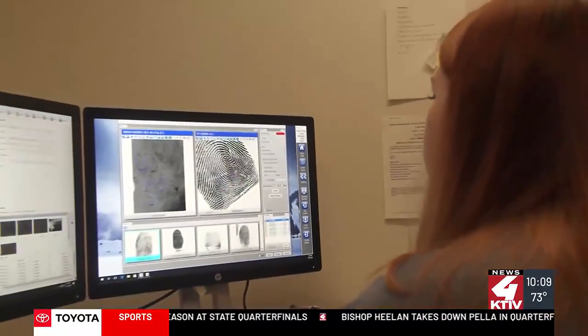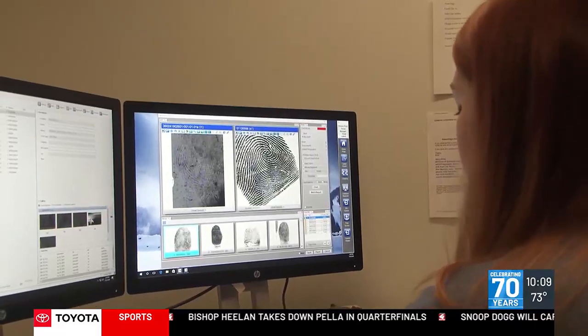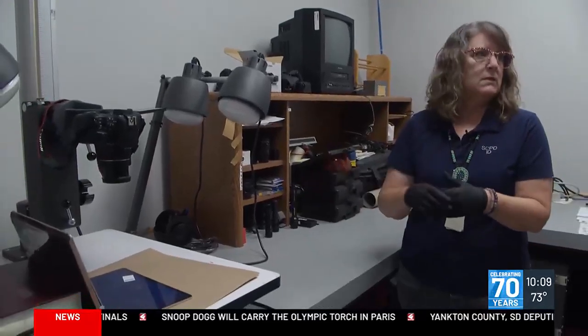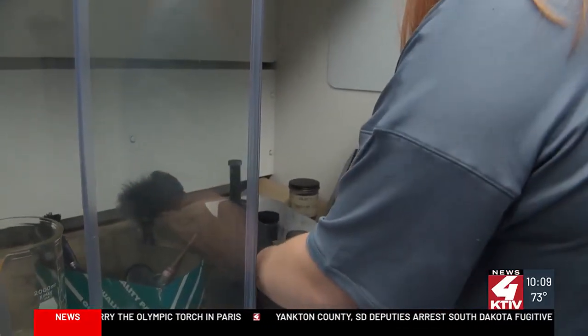Fingerprints are then uploaded into the BIS, or the Biometric Identification System, where they see if they can find a match in the database. This is the known that they got fingerprinted when they went to jail or for possible another reason. While it isn't what you see on TV, Sioux City's crime scene investigators are still working hard to bring justice to victims of a crime.